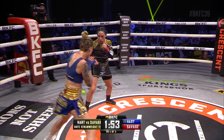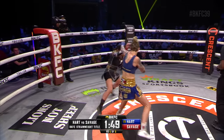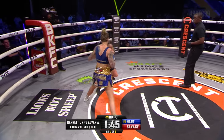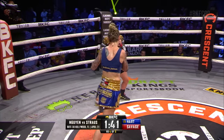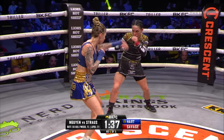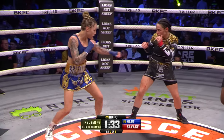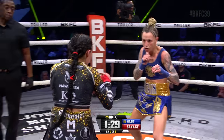And Savage, you have to think she feels like she's down in scorecards right now. She's going to have to do something dramatic. There's a sense of urgency in the middle. Staying low with the shoulder rolls. Staying on the outside and not throwing, not landing. Britney's looking for that right hand. She's just tapping with that jab.